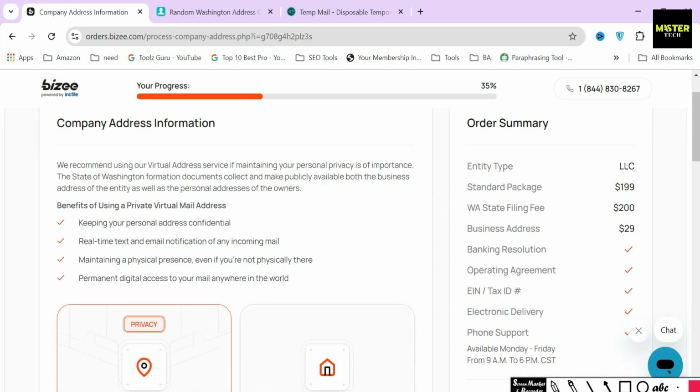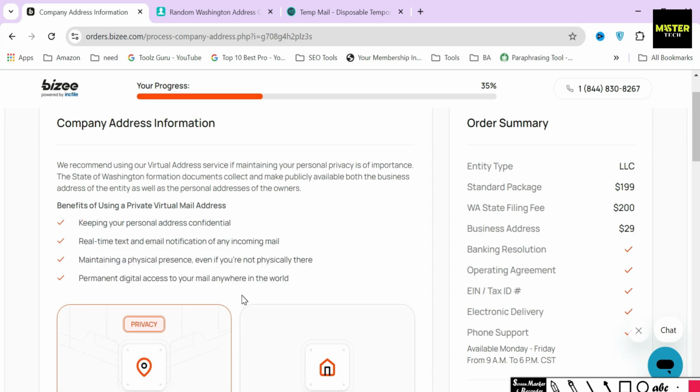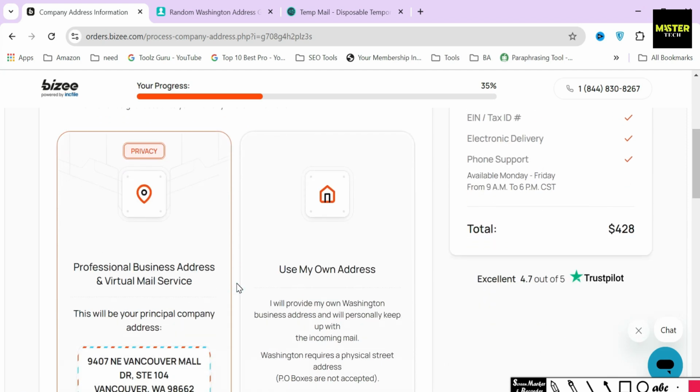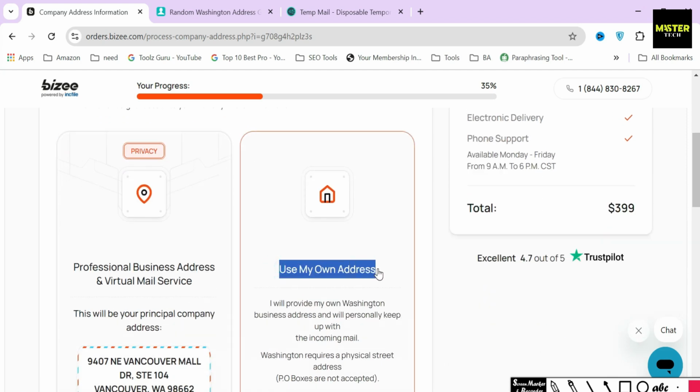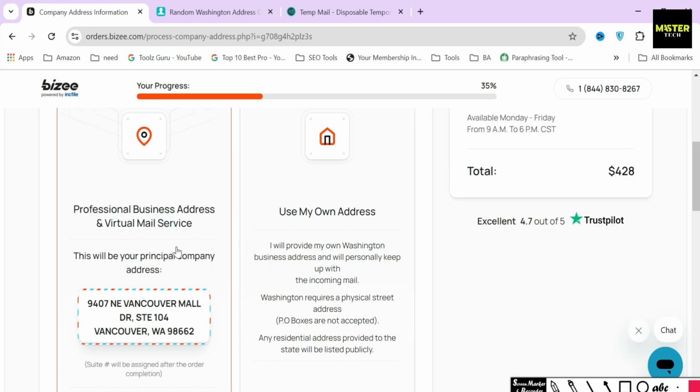I highly recommend you always use a virtual address and information for every business document you will create now or in the near future for security and anonymity. Never use your own personal address or the address where you currently live in your business documents, because once your LLC is registered, it will be made public and easily accessible for everyone. So anyone will be able to find you and trace you down, which is a huge risk for you and your family.